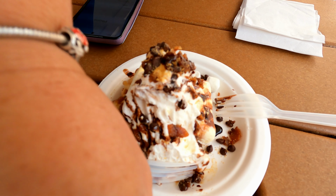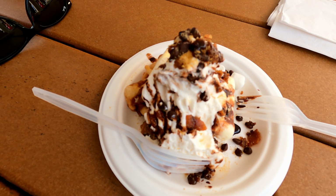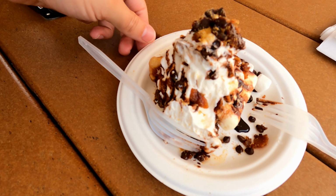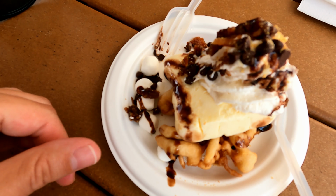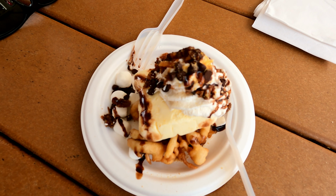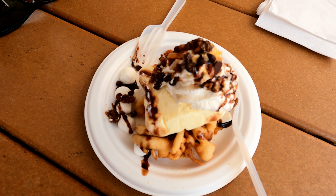So here is the funnel cake I was telling you all about. This is $9.50. I think it might be a little small portion for $9.50, but we're gonna eat it and then we'll let you know if we think it's worth it.